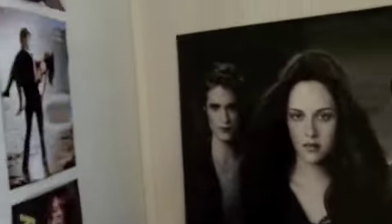So up there, there's my shoes. These are my favorite shoes right now. These look so amazing. Then there's a bow tie just like that, and then some bottles. I like pretty bottles. Then in here there's a Twilight Eclipse poster, and in here there's Selena Gomez, Edward and Bella from Twilight, and Miley Cyrus.